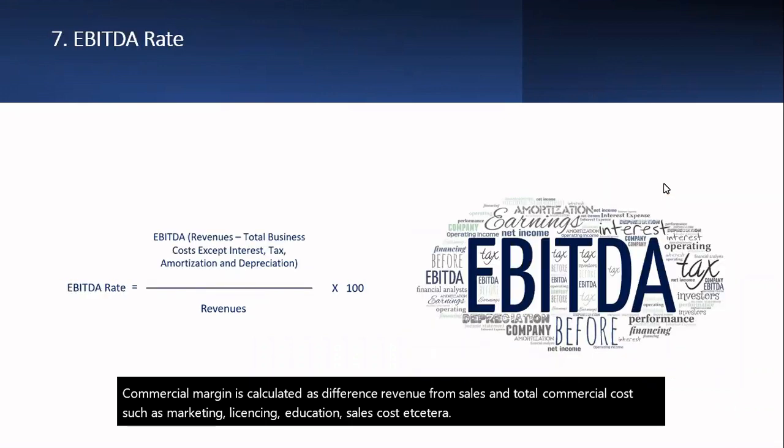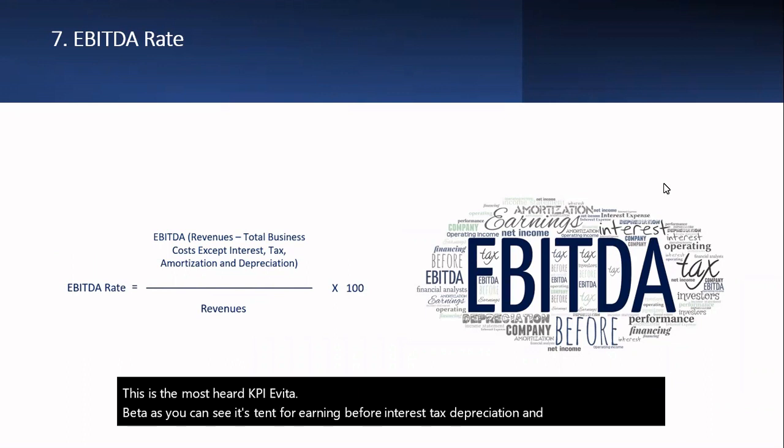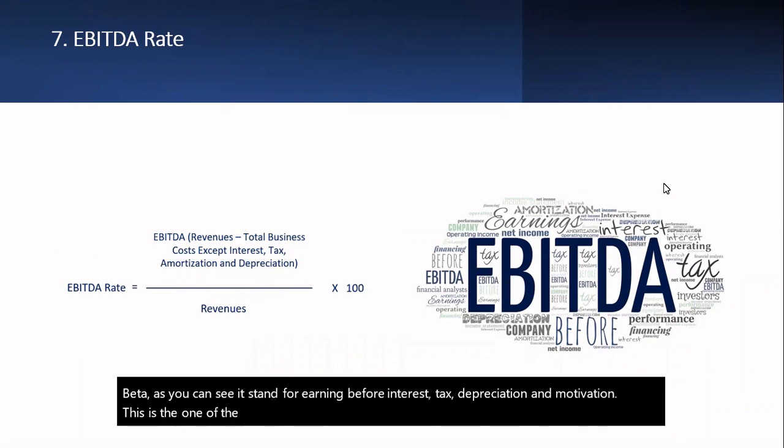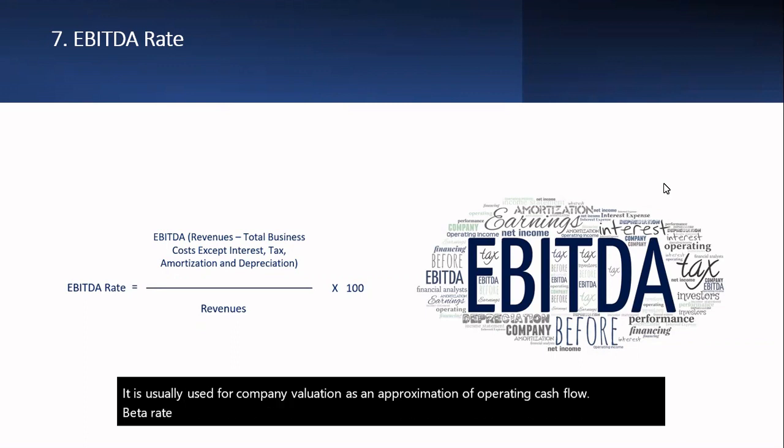Now this is the most heard KPI, EBITDA. EBITDA, as you can see, stands for earnings before interest, tax, depreciation, and amortization. This is one of the most comprehensive measures of the company's financial performance. This is one type of net margin profit rate. It is usually used for company valuation as an approximation of operating cash flow. EBITDA rate shows how many dollars your company earns for $1 of revenue.